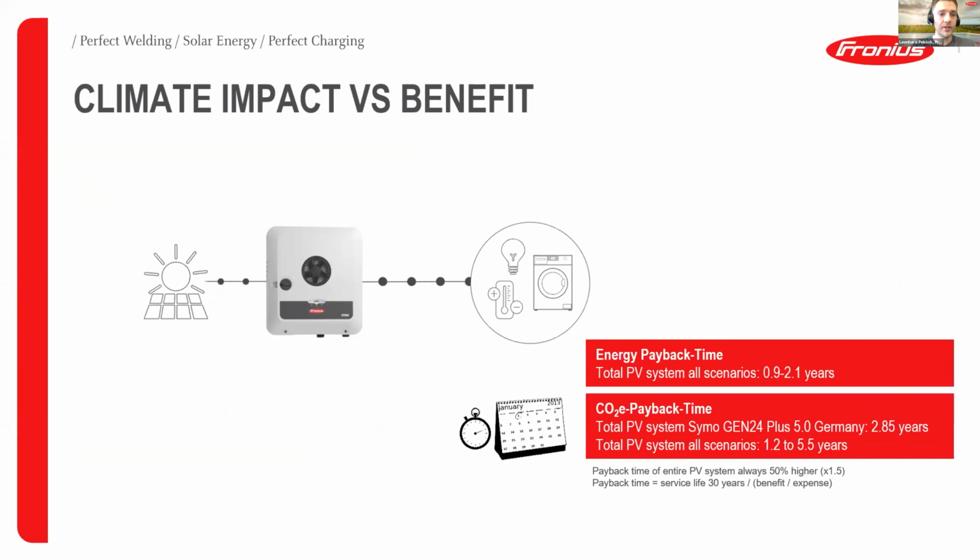Okay, let's look at the whole PV system. So now we looked at the inverter, and now we will look at the inverter and the modules. I also put some values about the energy payback time because a lot of customers also ask about the energy payback time. This would be overall scenarios between 0.9 and 2.1 years of energy payback time. And again, the CO2 payback time of the system in Germany, including the PV modules, would be 2.85 years. And across all the scenarios, so Australia, Brazil, and so on, it would be between 1.2 and 5.5 years. So also very, very good values. So the worst case all over the world is 5.5 years of CO2 amortization time for the whole PV system.